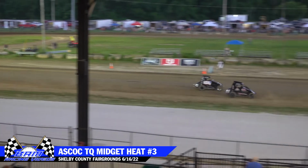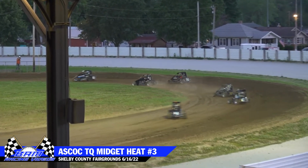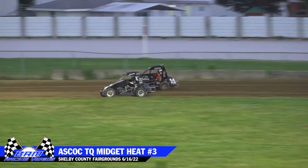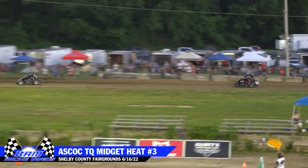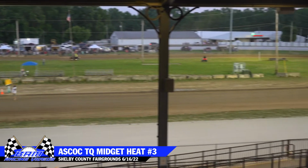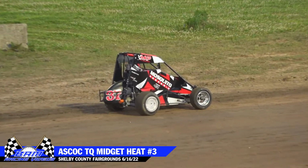Ashley Albertson in that second spot in number 15. Connor Wolf in the number 47 in the 3rd spot, and we've got a car stopped on the front stretch. Unfortunately, that looks like Logan Prickett in the number 37.